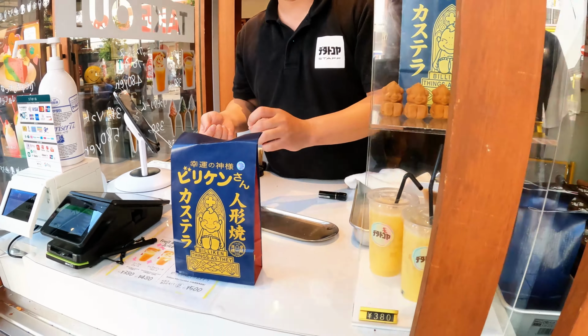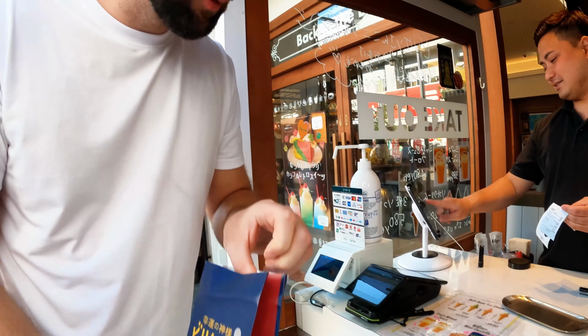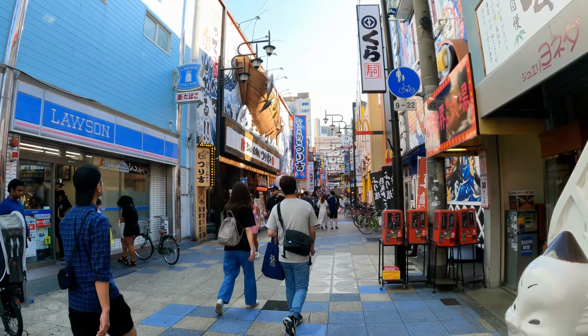Yeah. Oh, you get a little bag. Thank you. Oh, that's cute. I thought it had cream inside, but it doesn't. It's a bit bland, isn't it? I don't recommend that. No, they should put cream or something inside it. We're just going around Osaka trying different food. Maybe I'm right.